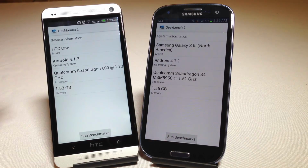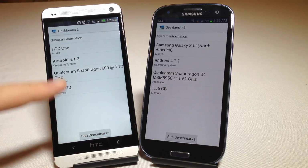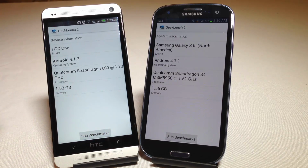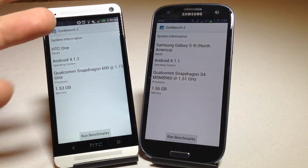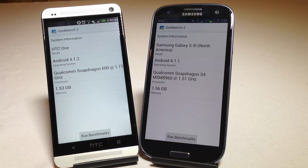We have the Geekbench 2 app set up here. You can see the HTC One. It's a newer phone, just come onto the market. 1080p screen, front-facing speakers, very beautiful hardware case and everything else. We have the Samsung Galaxy S3 that's been very popular. Some people complain about it being plasticky. It has a lot of older hardware and everything else. I think it's a year old or so, but it's still a great phone and a lot of people really like it. So let's see how these two play out.